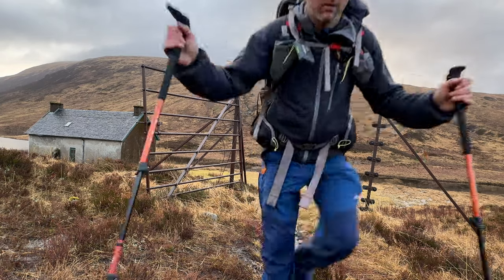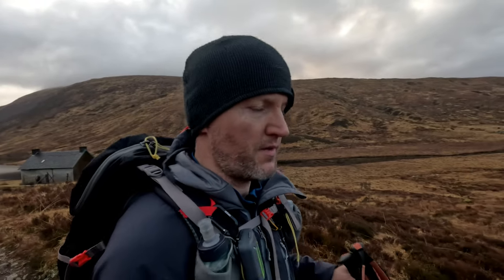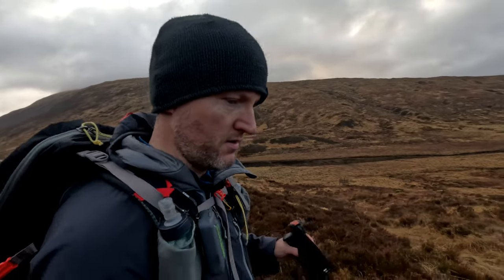Well, that was a cracking overnighter in the Loch Chiarain Bothy. In my opinion, arguably one of the best bothies in Scotland. That might be a bit of a hard push, but definitely the best in the West Highlands. Anyways, we're going to see what these river crossings are like. We've got two to go before we get back to the dam. So I'll bring you back then.